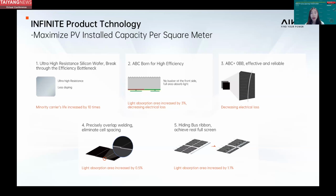So we can have more light absorption area, increased by 3%, and also decrease the electrical loss. Another is we use the ABC plus the zero bus bar to further decrease the electrical loss. And we're also doing the overlap welding to eliminate the cell spacing, so the light absorption area can be increased by 0.5%. And finally, we have heightened the interconnection bus bar to achieve a real full screen at the front surface, so the light absorption area will be increased by 1.1%.